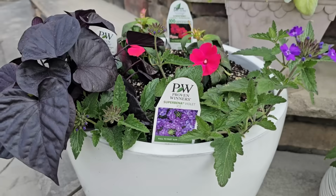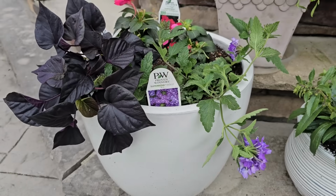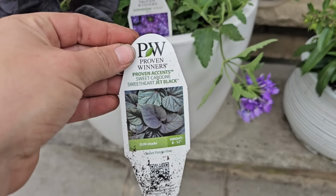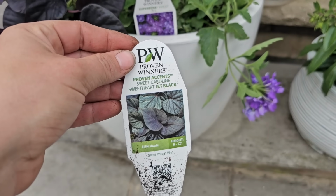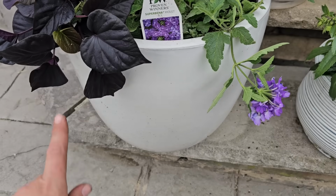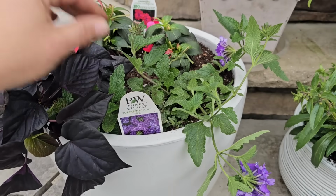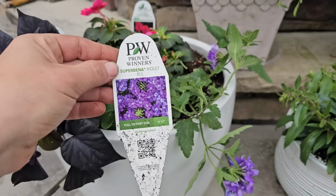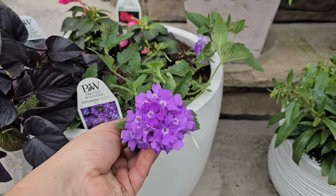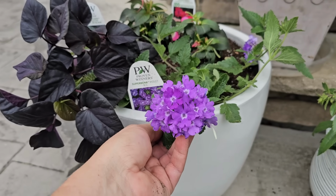And here is another container arrangement. This one, I think this dark sweet potato vine with this white planter is really striking. So this is the Proven Accents Sweet Caroline Sweetheart Jet Black. And it only gets to be 8 to 12 inches. It does have a trailing habit, so it should fill out this front really nicely. And then in the front here, I have the Superbena Violet Ice, which is really pretty. Look at that. And I think it combines really nicely with that dark sweet potato vine.